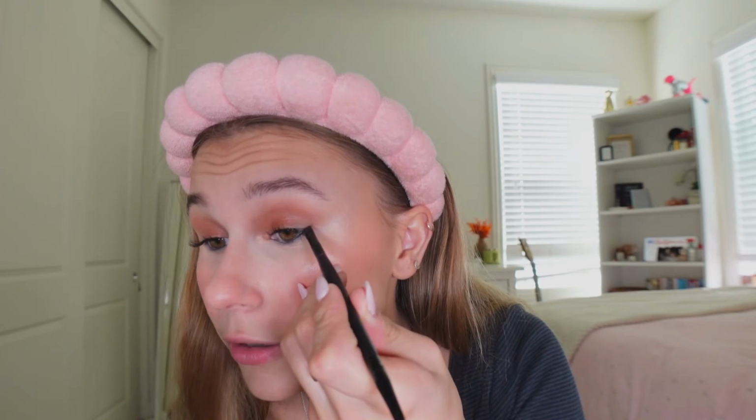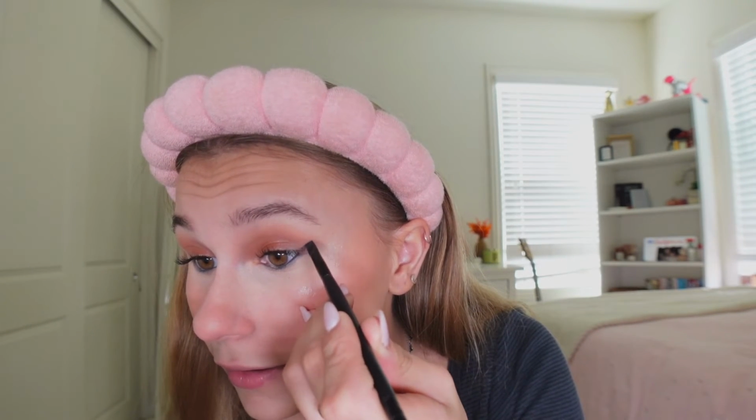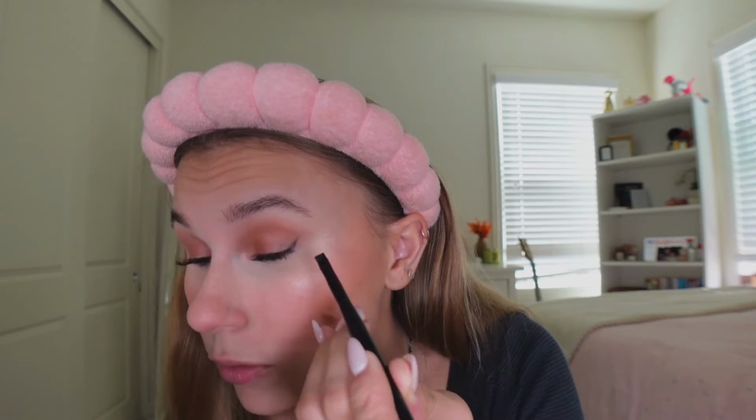But I'm dipping into this black shade right here on that same eyeshadow palette with an angled brush, just so I can create a little wing at the end. I always love to make little eyeshadow wings just to spice up the look a little more. I just decided to create a nice little wing just to enhance the eye look a little bit.